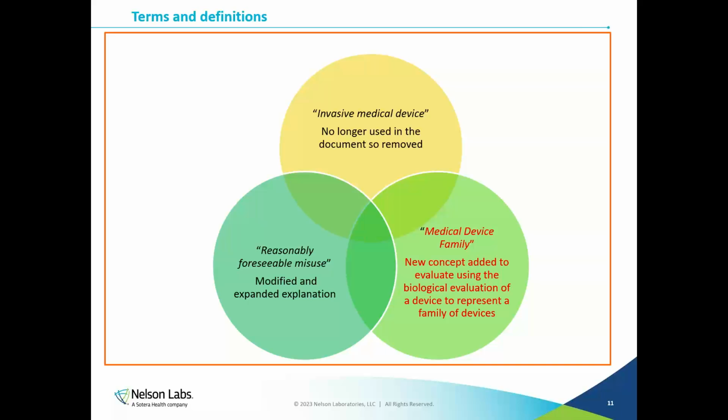Well, if you have devices that have very similar, if not exact, materials and very similar, if not exact, processes, you can start to put together a family and look at a worst-case device to test for biocompatibility that represents that family. Like I said, this is something that we've done before at Nelson. I'm sure people have before too, but now we've actually added those concepts to the standard.